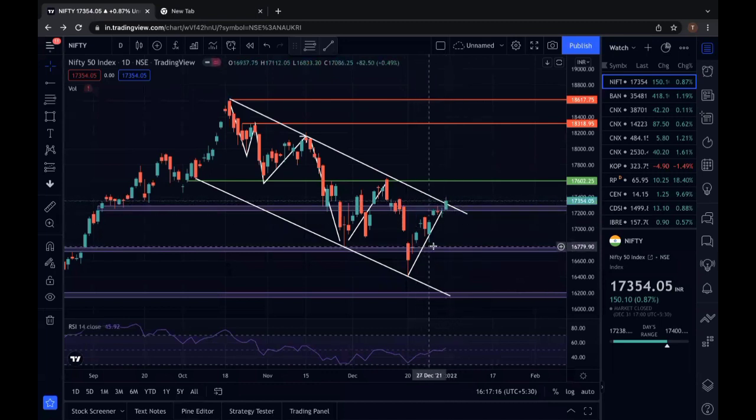And last week, it is very important to note that the volumes were very, very low. So during an up move, when the volumes are low, you do not get that 100% confirmation. So the FIIs weren't very active. So the week coming ahead will be very important to see which direction Nifty takes.